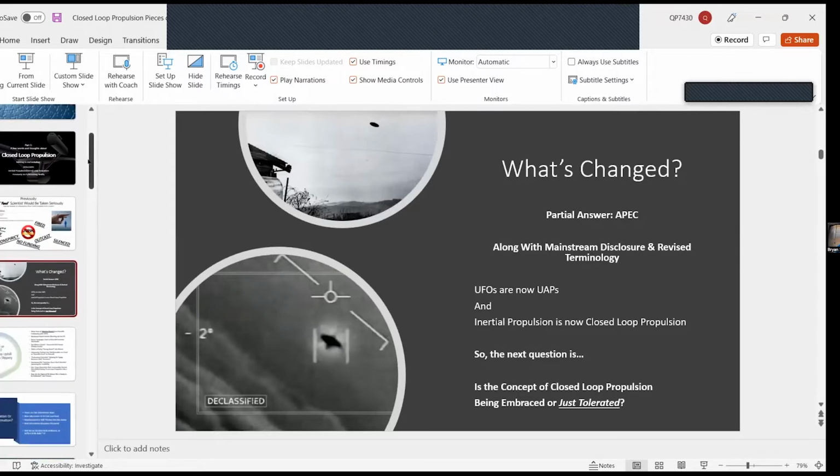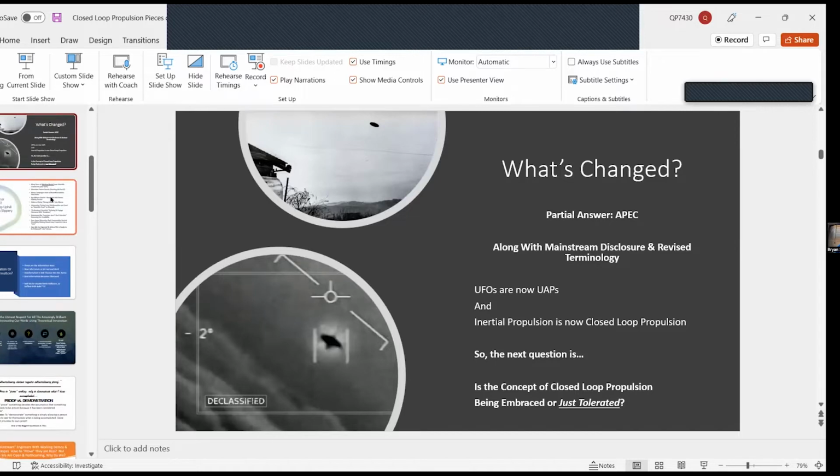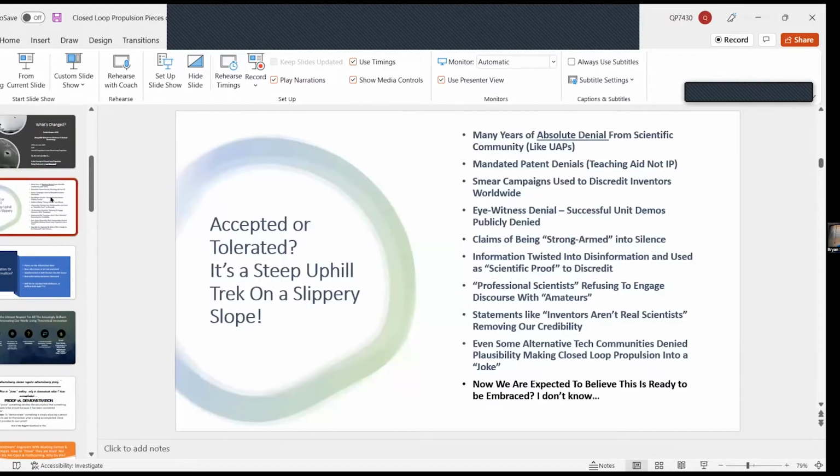It's still a steep uphill trek. Many years of absolute denial from the scientific community, just like we've had with the UAPs, mandated patent denials. I know we've heard from others who have said that they couldn't get a patent on any part of their device until they called it a teaching device or something else. There have been a lot of smear campaigns used to discredit people who have built anything that mainstream science, well, just plain doesn't like.